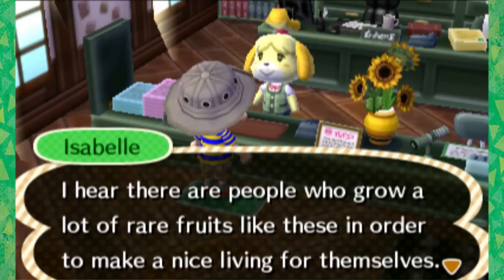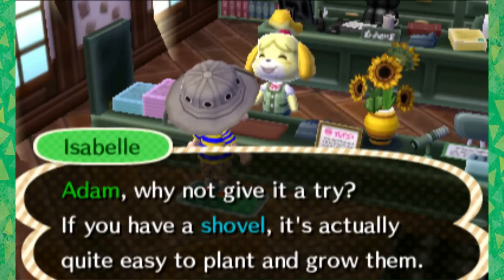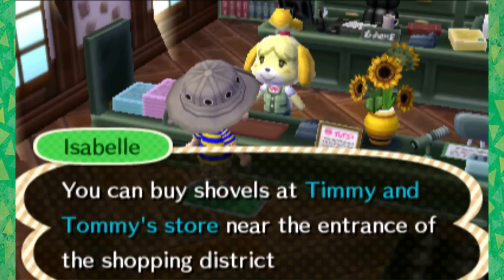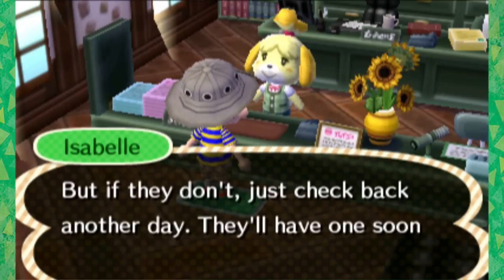I hear there are people who grow a lot of rare fruit like these in order to make a nice living for themselves. Adam, why not give it a try? If you have a shovel, it's actually quite easy to plant and grow them. You can buy shovels at Timmy's and Tommy's, they sell different things every day. Yep, yep, yep. Check back another day.